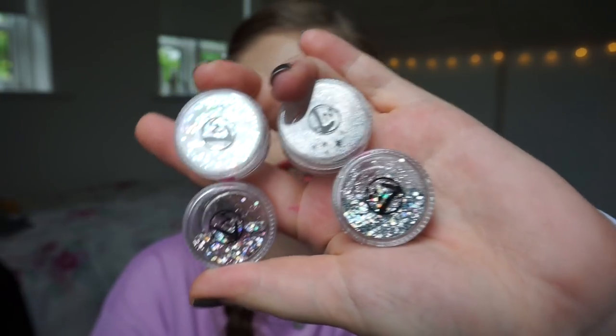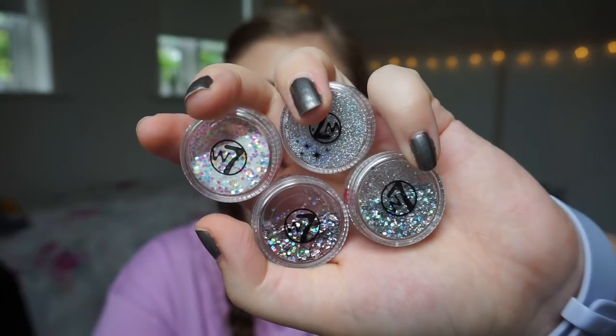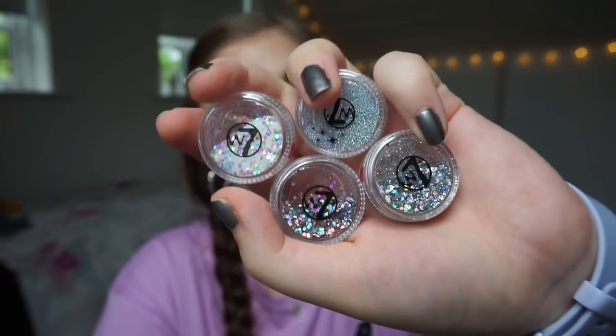Okay, speaking of glitter, I have four here, and I do have some glitter palettes. I'm not going to show those because I just have these here. These are some W7 glitters. I can't see myself panning these because these are the fun part of makeup. This is a part of my collection that I don't feel like I want to force myself to use. I want to use them if I feel like it and if I think they are fun to wear for a certain look.